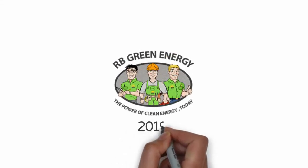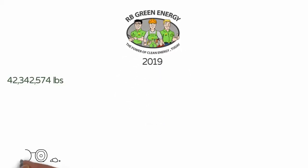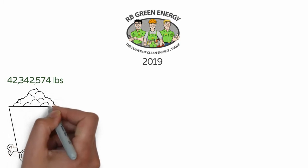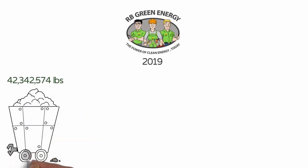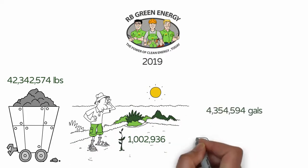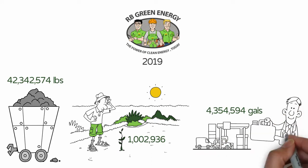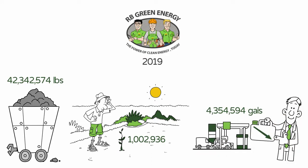In 2019, RB Green Energy plans to remove 42,342,574 pounds of coal burn, plant 1,002,936 trees, and eliminate 4,354,594 gallons of gasoline consumed.